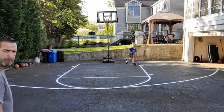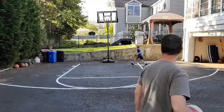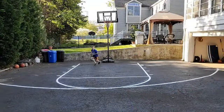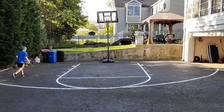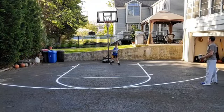Good, good. Push that ball. The first dribble has got to be pushed out in front, not next to you. First dribble, push out in front. Go. Good.